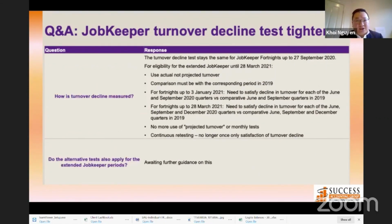So this question is, how is turnover decline measured? As we mentioned previously, it's continuous and it's actual, and we can't cherry pick anymore. So it's pretty much based on actual figures. And as I mentioned earlier, does the alternative test also apply, which we're still waiting for further guidance on. And I think Lan mentioned that we're going to probably do another webinar in a few weeks' time once we have all the information.